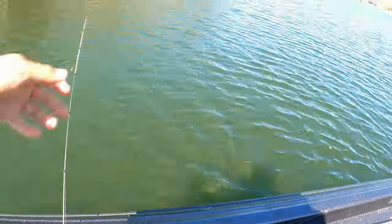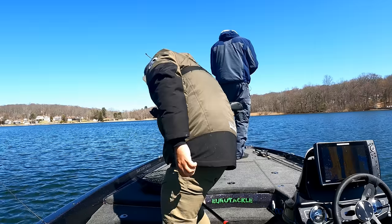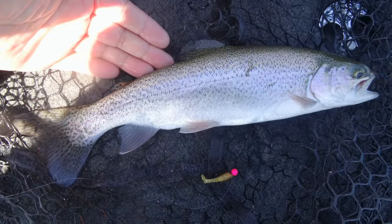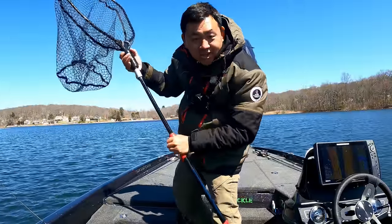Beautiful rainbow right here. Don't want to give it a death grip too much, okay? Just boom. Healthy, good to go. Was in the net, in the water the whole time. Took a few photos of it too. I'm going to leave it here in the video for you all. Rainbow trout, Oncorhynchus mykiss. Not exactly the sizes that we're looking for today, you know.